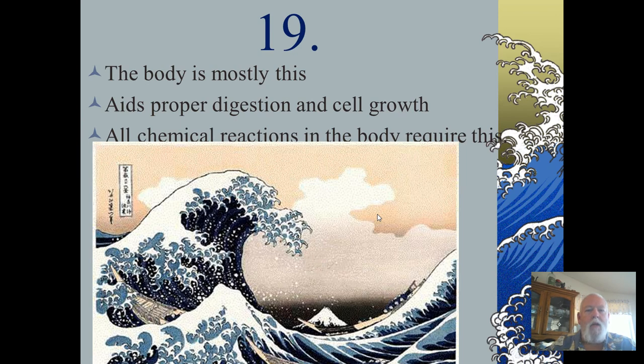The body is mostly this. It aids proper digestion and cell growth. All chemical reactions in the body require this. The most important nutrient of all is water.